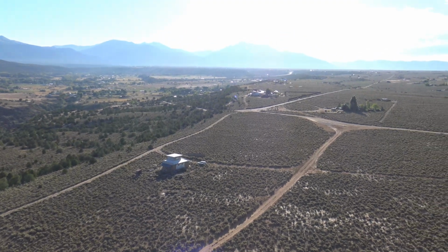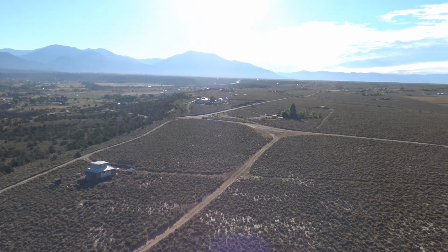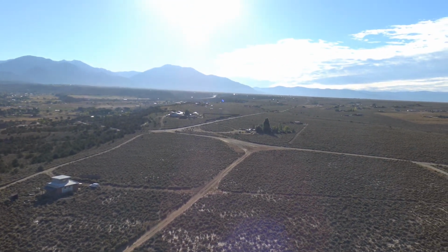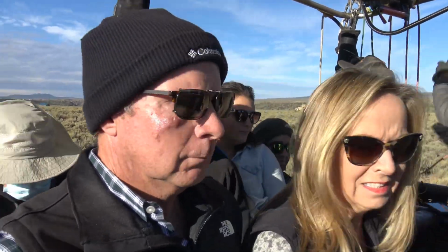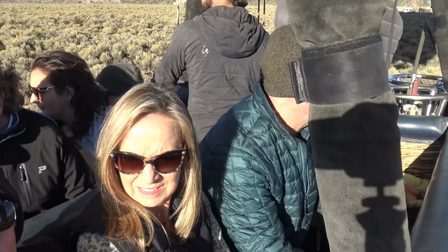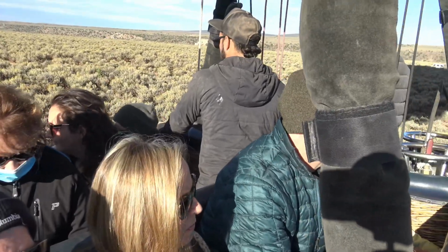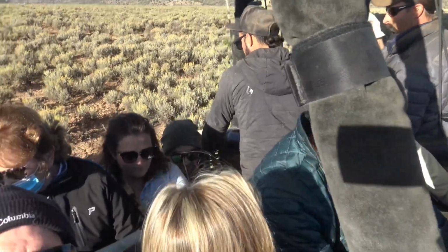After an hour or so of floating around the Rio Grande Gorge, it's time to start looking for a place to land. Little bump as we touch down. Right here, I think we'll touch down and then walk it to the left. Okay. Down. Little bump.